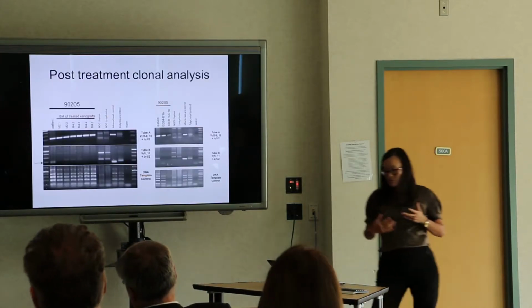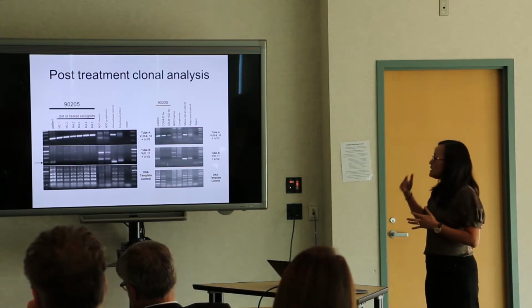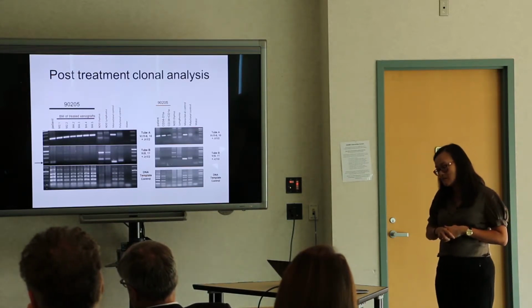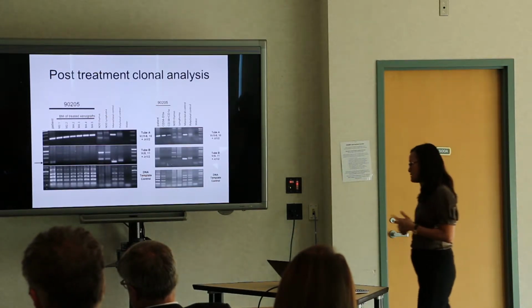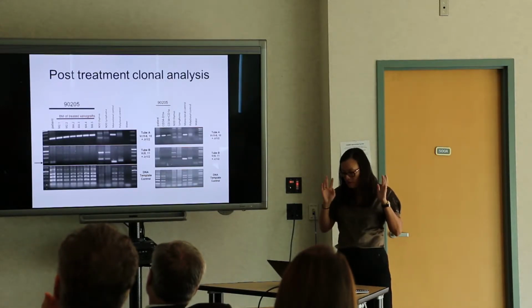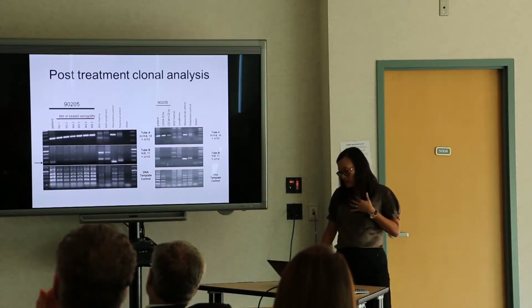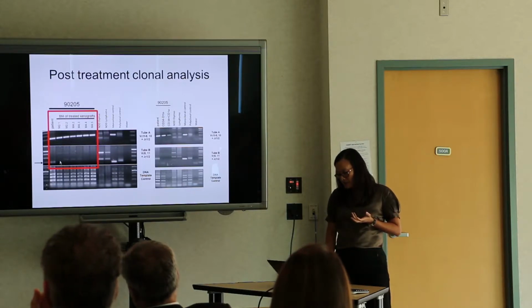And when we looked through clonal mapping using junctional sequences for these leukemias, what we found was that for the high-risk leukemias, low responders, there is clearly a clonal population that dominates after treatment, and some of the other clonal subsets disappear.